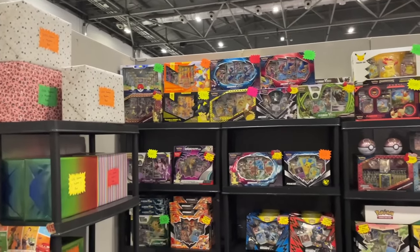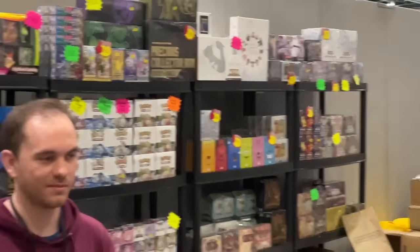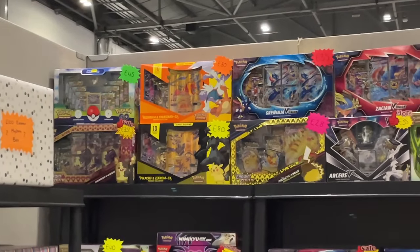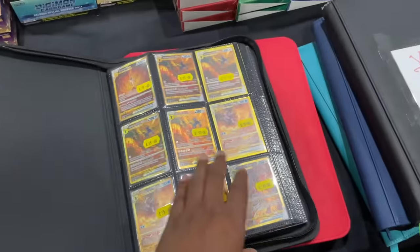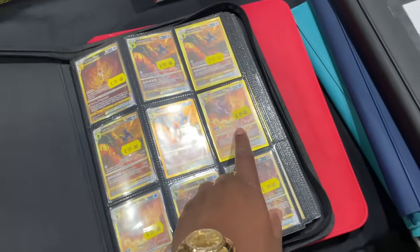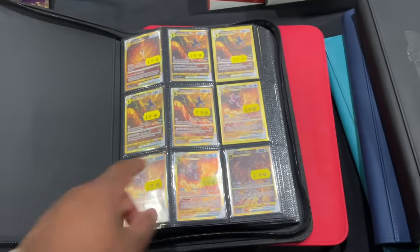So boom, as you can see, we've got loads of collection boxes as always. We've got Pokemon, and Yu-Gi-Oh at the end. Obviously we've got the premium boxes up top. We've got some nice Celebrations, Evolutions boxes. But let's have a look in here. We got, what's this, Crown Zenith? Literally the only one I need is that. About 55, not today guys, maybe later.